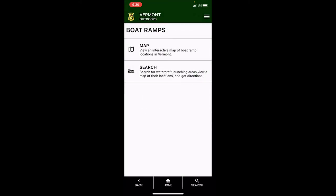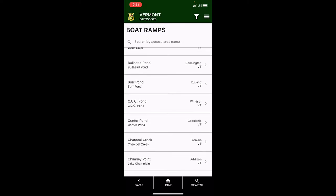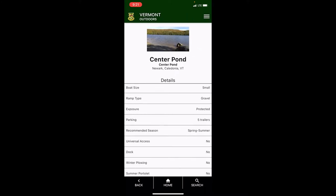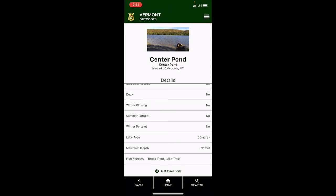So if you want to find an access area or boat ramp, there are two different ways you can search. So we have an alphabetical list of every access area that Fish and Wildlife has, all 196 of them. So we can scroll down and let's check out Center Pond. It tells you Center Pond is in Newark in Caledonia County. It tells you what sort of boat you can launch at this access, the type of ramp. It's a gravel ramp. It's a small parking lot, only enough for five trailers. Doesn't have a dock. We don't plow this in the wintertime. And then it gives you a couple other little details like the lake area and the maximum depth.